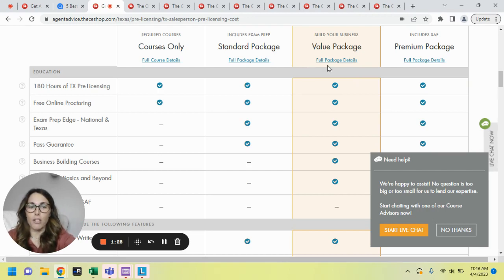But both of these package options are going to give you exam prep, which is really beneficial. And most importantly, they're both going to give you their pass guarantee. This is going to give you back your money for the cost of the licensing exam if a retake is required. So that's definitely something to keep in mind when you're picking your course and school.